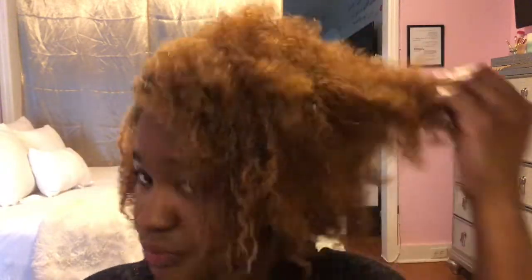I know the color played a part in my hair, so I'm trying to not color anymore. I'm gonna just leave my hair this color for now. But I know I'm gonna get bored or get tired of it and go back to black. And then when I have just black hair, I get bored and I come back to this color. It's been a process.